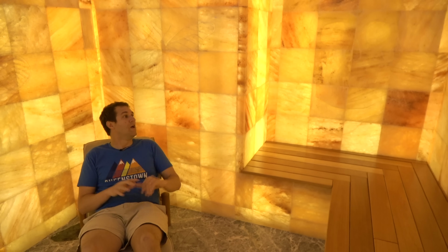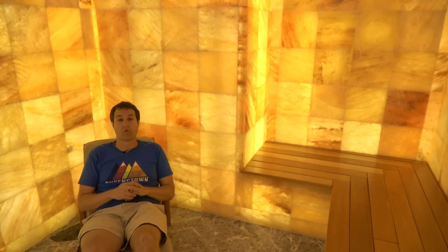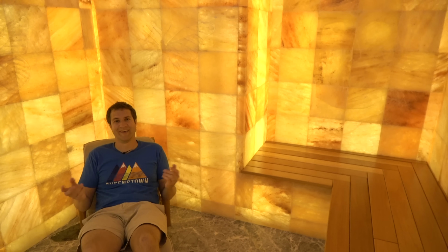And by the way, one thing I love about the salt room, in addition to the fact that it merely exists, is little designs on the walls. If you look closely, you can see imprinted on the walls, you have like a butterfly on one wall, and look around, there's a skull on another wall. It's a really cool look, precisely what you'd expect to find in a salt room, I think.